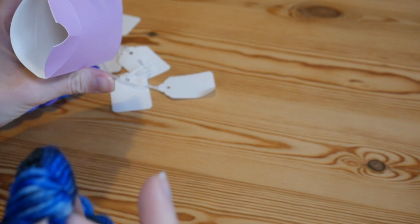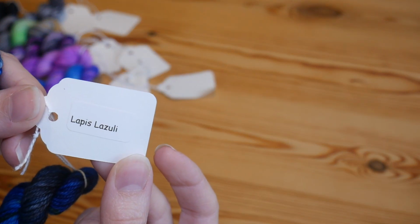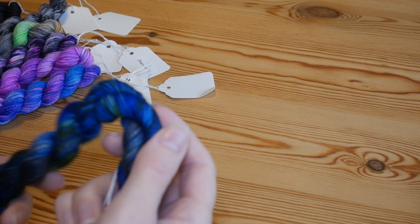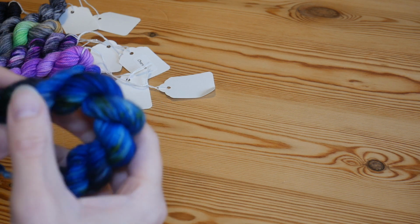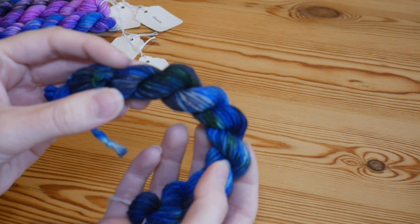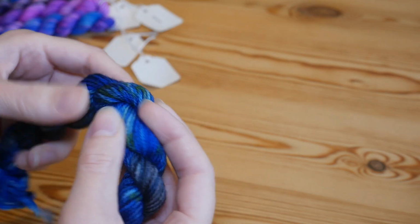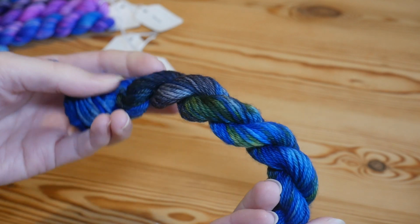Give you a little sneak peek. Ooh, there we go. Oh no, it's another one I can't pronounce, I think. Lapis lazuli? We're just going to pretend that that's right. Okay. So this one reminds me of, I don't really know, it's just that green just really makes me think of real outdoorsy type thing. I don't really know, that green just reminds me of something. But anyway, got this beautiful mixture of the blues and the greens.